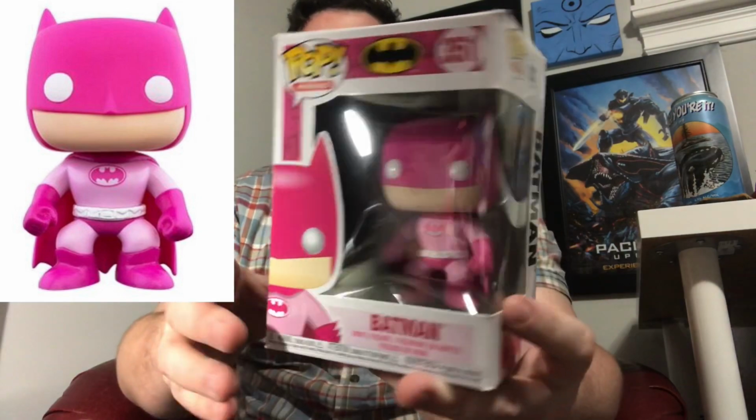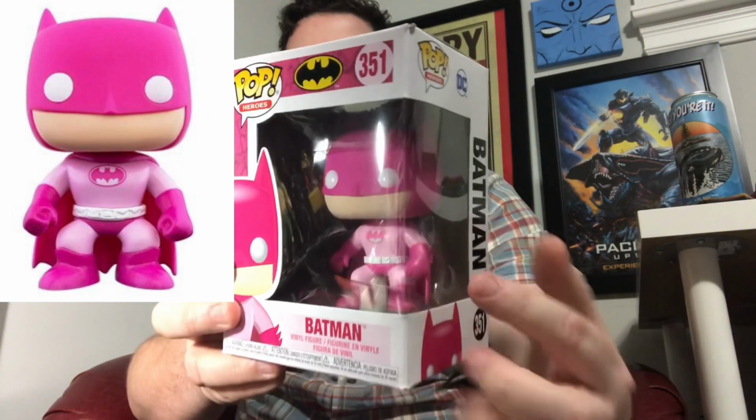So this is Pink Batman. And this one here, it was designed to support the fighting of breast cancer. So yeah, he's all pink, a couple of different shades, some white highlights. So you might think, well, why is this Batman better than those other 4 or 5 Batmans you showed us earlier? And it's because this is based on that classic Funko Pop Batman pose. He's got that little squatty pose. So this one matches up with all the other ones that I have on display out on my shelf out there.